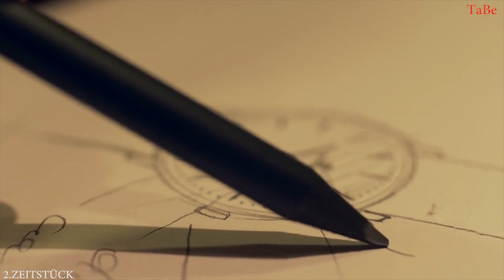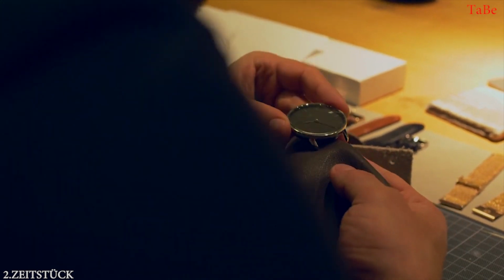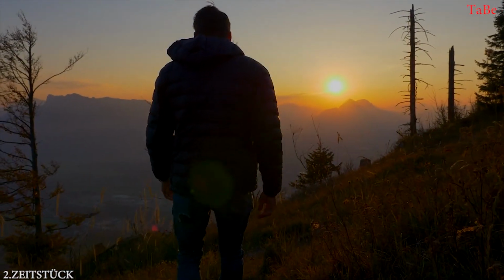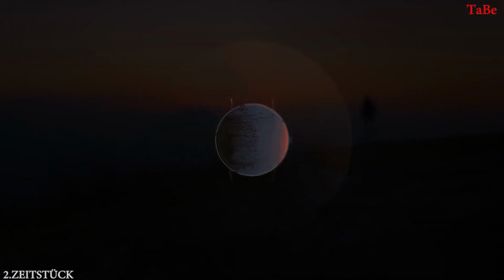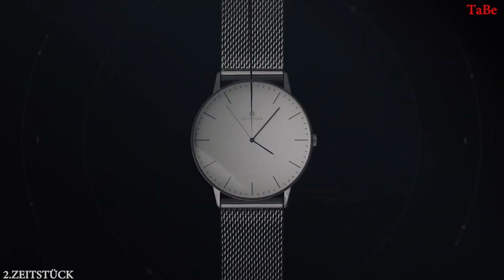All these components are completed by many years of craftsmanship experience and can be individually designed in our hometown in Salzburg. But in order to realize our vision, we need your help. Join the Zeitstück community and become a part of the next watch chapter. A chapter that allows us to recognize that true beauty can only be seen in the eye of simplicity.